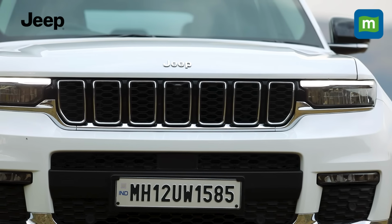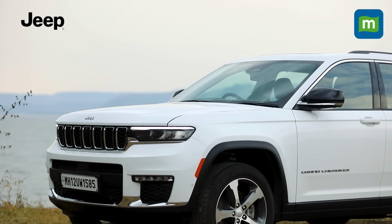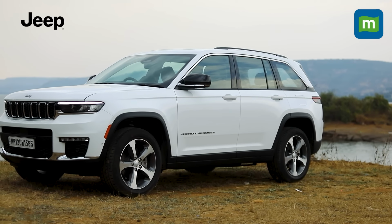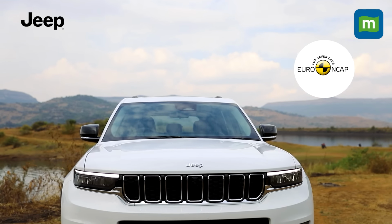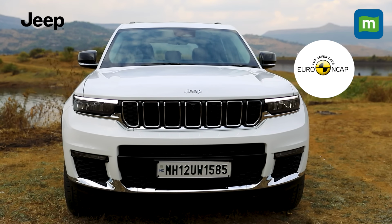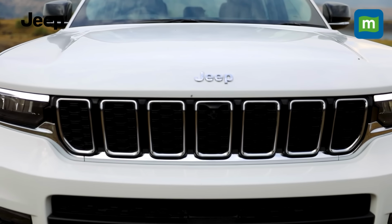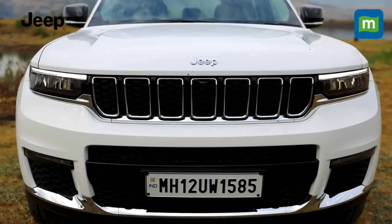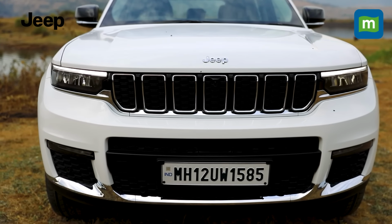And behind the form lies true cutting-edge everyday function. For starters, the new Grand Cherokee has just received a 5-star Euro NCAP crash safety rating. With Euro NCAP safety rating serving as a global benchmark for accident safety, the robustness and safety quotient of the Grand Cherokee is now indisputable.